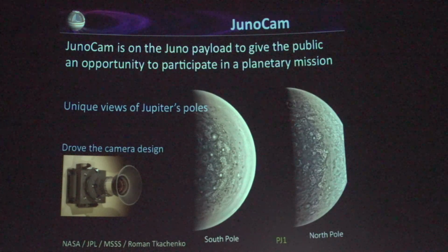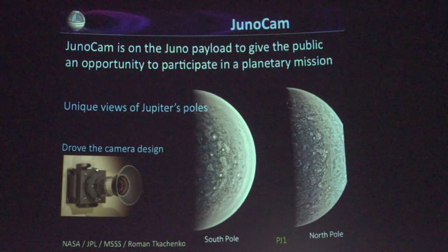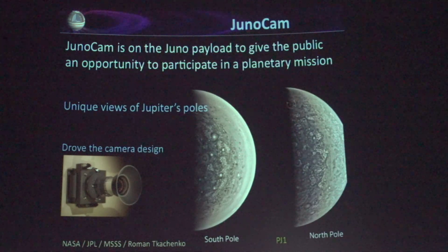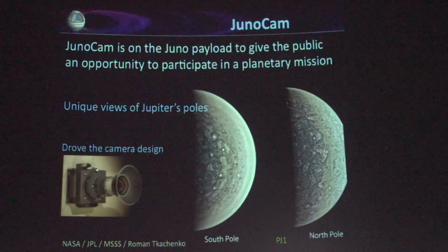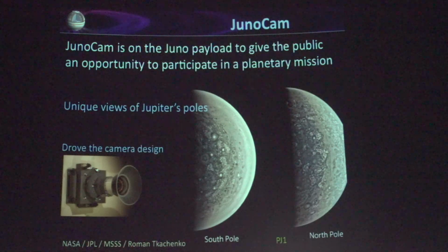And I want to point out something else. So that's our camera. And it's about this big, if you can see my hands. It's not very big. And it's actually quite heavy, though. If I were to hand you this sweet little camera, your hands would go like this because of all the shielding we had to put on for Jupiter's radiation environment.